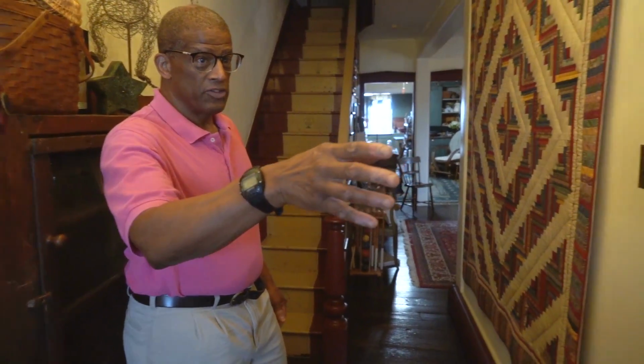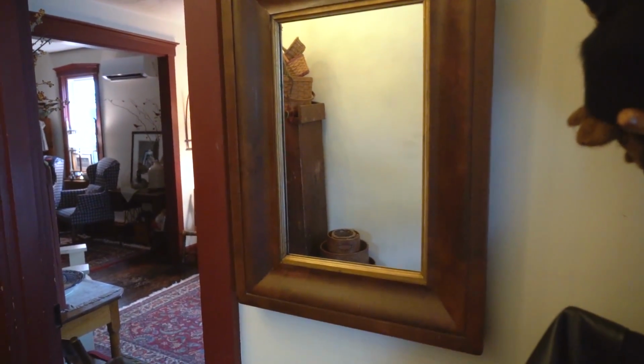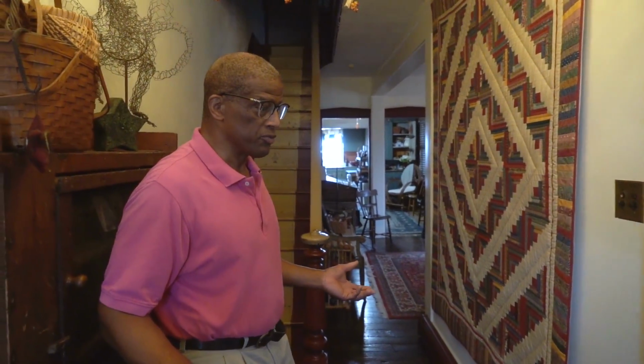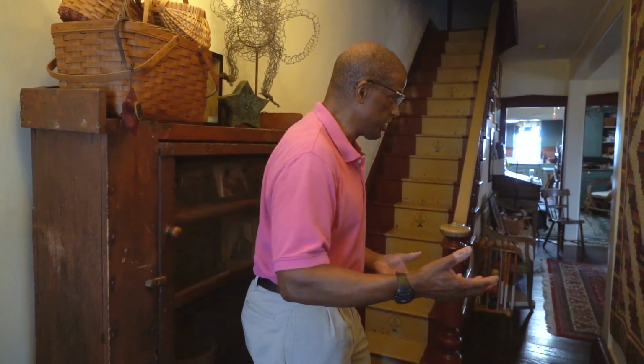Right to your right side is a mirror. All these things are things that my wife and I love. We go to auctions, antique shows. To tell you the truth, when I first met her, and we've been married 40 years, I knew nothing about antiques or collectibles or things like that. We threw those away when I was growing up. So we went to antique shows. I found a love. I love history. So these are things, and I'll start putting them out and giving you stories about them.